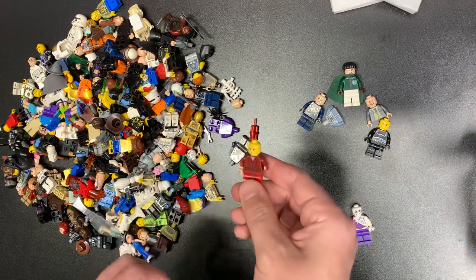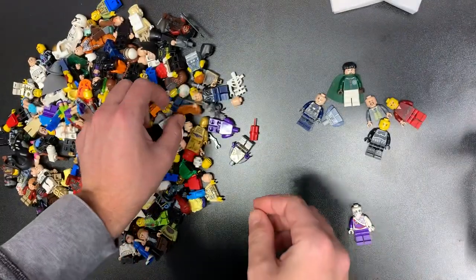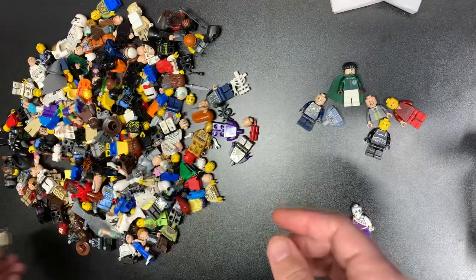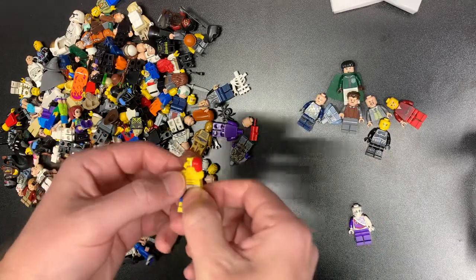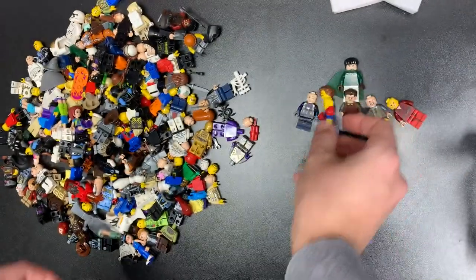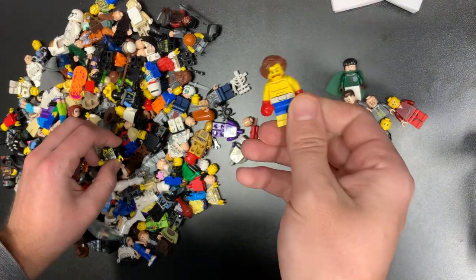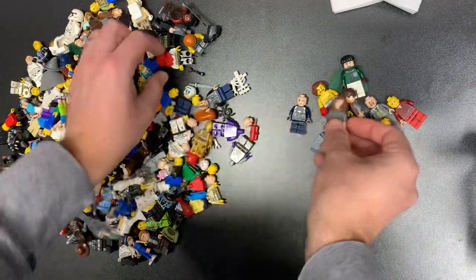Shadow Trooper. Nice. I think that's Elrond and Woo! Woo from Lord of the Rings, apparently. There's a nice little custom there. Put that to the side. This is from Harry Potter as well. Here's another boxer. Look at that mustache. On point. On point. Is that Umbridge hair? No. I don't know. Savage, not bad. Hermione.